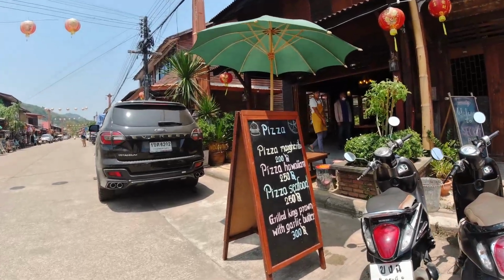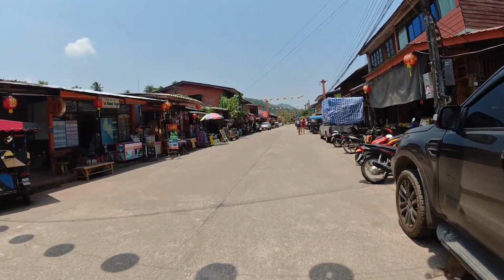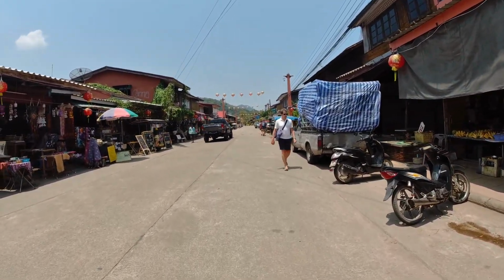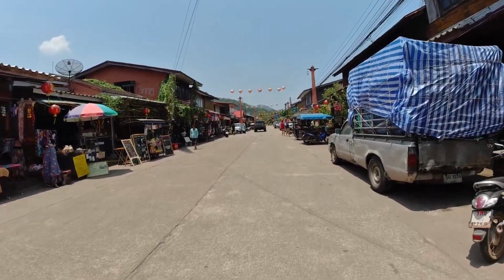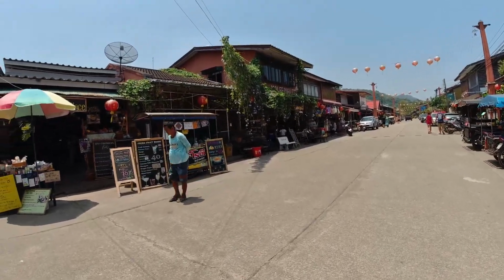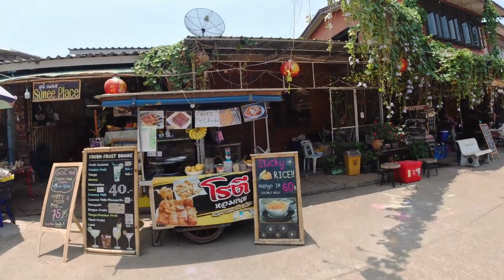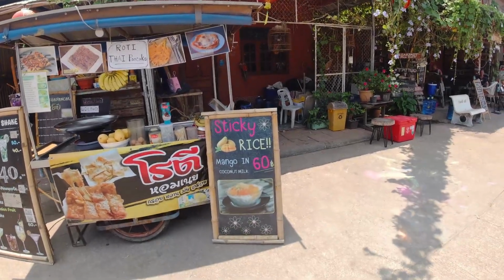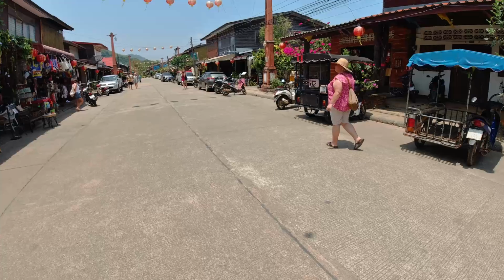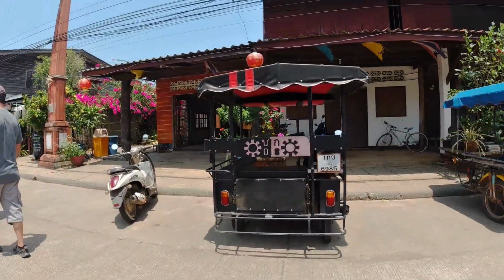King prawns with garlic butter. But it would have the heads. You'd have to have them tell no heads. That sounds good though, huh? They could shell them. And no heads. Mango sticky rice, 60. Yeah, 60. Get that for the room. Have to take that back. They'll like the roti stand anyway, but got mango sticky rice. 60. Did he say 300?